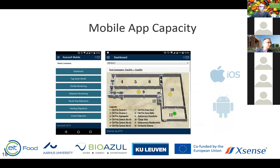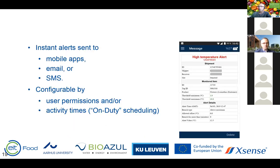We have an option to view it on the mobile application, so you can do the same whatever we do on the desktop application and display it for the customer. We can do it also with push notifications, so you can get alerts and notifications about the arrival of those goods. Instant alerts sent to mobile, email, SMS, configured by the user.